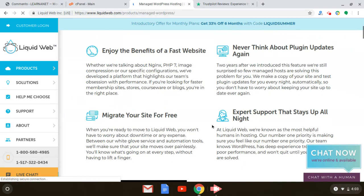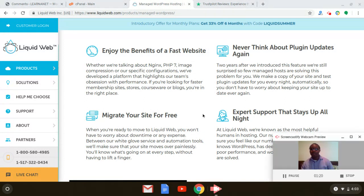to getting your next website online. If you are thinking about migrating your website over to Liquid Web, it's a really great idea. They do have a free migration service that will move your website over. I definitely recommend that. That way, it's kind of hands off, and you don't have to worry about moving it yourself.